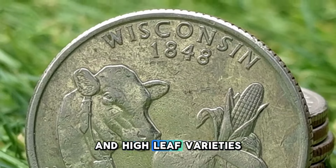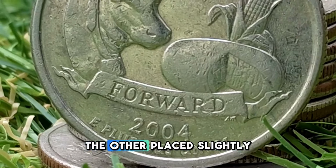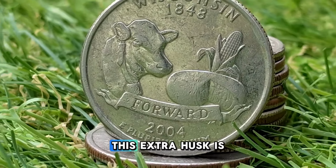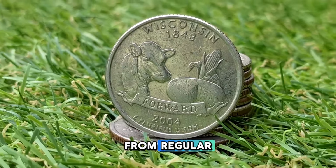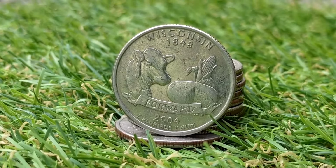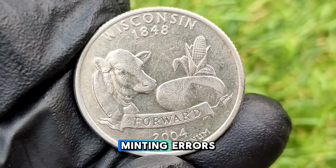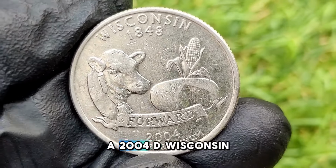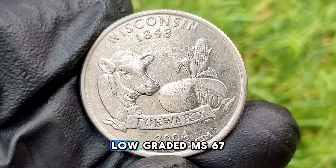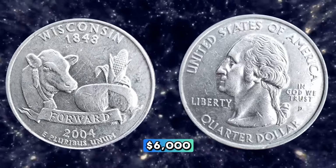The low and high leaf varieties feature an extra maize husk on the left, one hanging low and the other placed slightly higher. This extra husk is a big deal and is considered an error because it is absent from regular Wisconsin state quarters. It would be safe to say that the Wisconsin extra leaf quarters are the most significant minting errors in the entire state quarter series. A 2004D Wisconsin state quarter extra leaf low graded MS67 was auctioned in 2020 for a record-breaking $6,000.